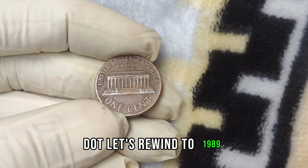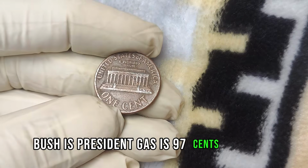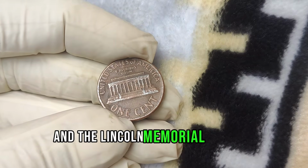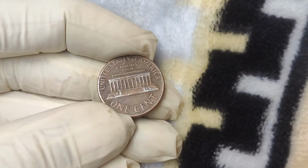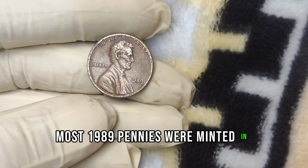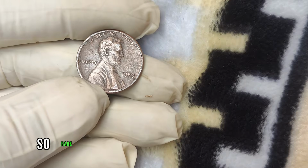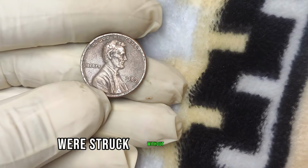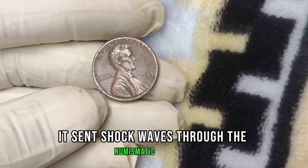Let's rewind to 1989. George H.W. Bush is president. Gas is 97 cents a gallon. And the Lincoln Memorial penny is everywhere, billions of them struck, filling pockets across America. Now here's where things get strange. Most 1989 pennies were minted in Philadelphia, Denver, and San Francisco. But a tiny number, so rare it almost seems like an accident, were struck without a mint mark, and with a minting error so precise it sent shockwaves through the numismatic world.